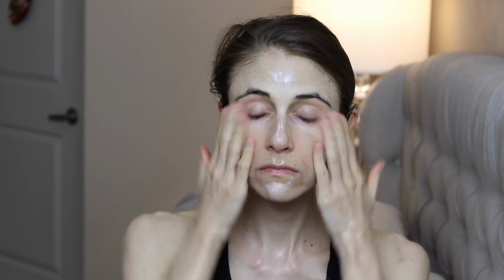I absolutely love CeraVe Moisturizing Cream in the tub, and actually typically when I step out of the shower, after I put the gel cream, the humectant, on my face, I slap the CeraVe onto my face and I put it all over my entire wet body, and I'll touch on why you want to put it onto wet skin at the end of this video.